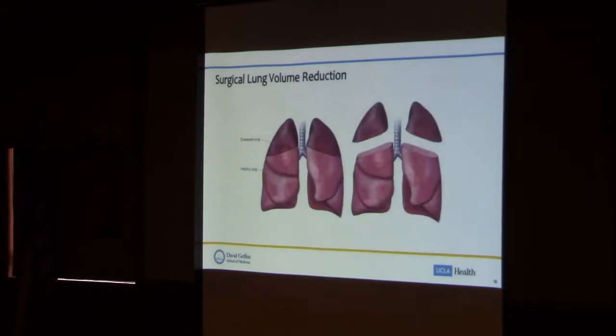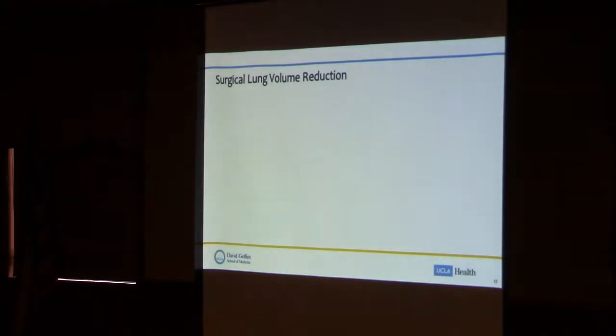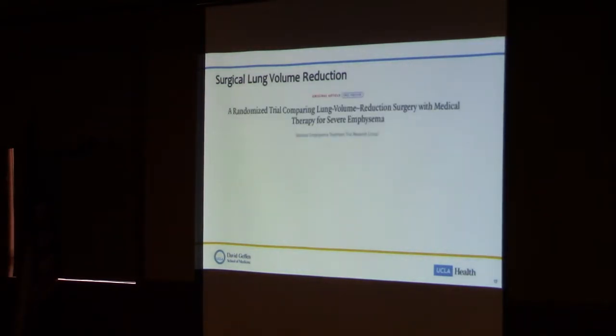And this is a very simple diagram, but it shows exactly what surgical lung volume reduction is. A lot of times the disease with emphysema is in the upper parts of the lungs. So they look at that, and if you're a candidate for surgical lung volume reduction, they lop off the top lobes of the lungs. As you can imagine, this is a big surgery. There are issues with this surgery, and it hasn't become very popularized for a lot of reasons. And I'll show you just very quickly why that is.